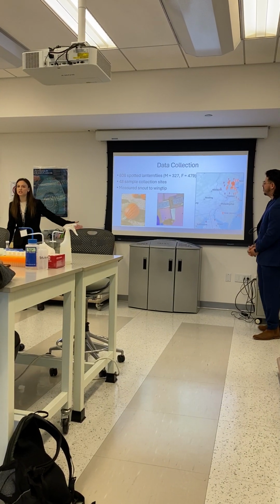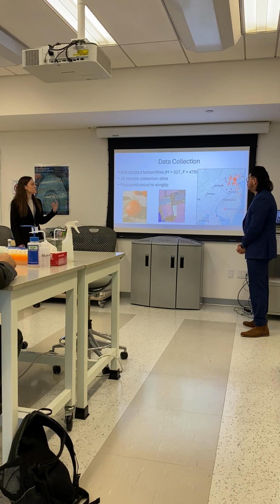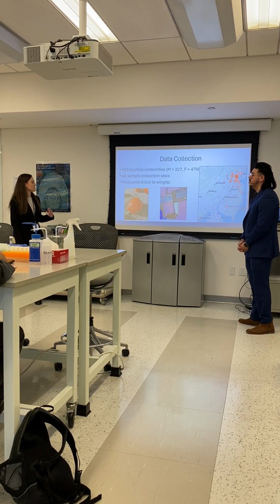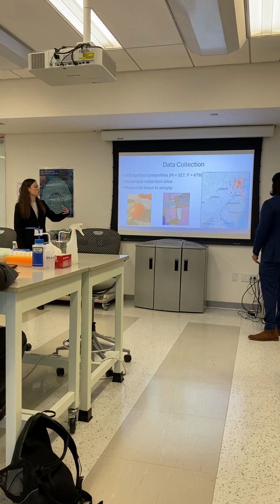And now, how do we collect the data? You can see in this map our collection sample sites, and we collected 806 spotted lanternflies from 48 collection sites, and we measured body size using digital calipers from the snout to the wingtip.